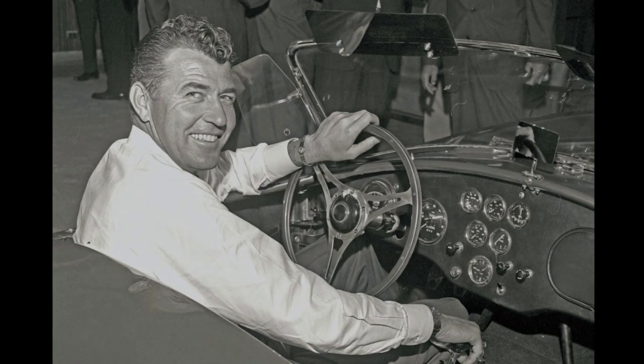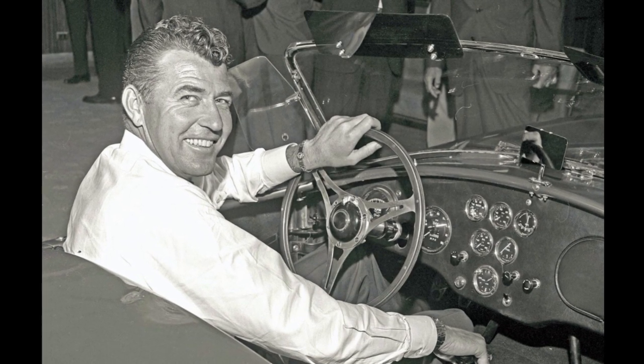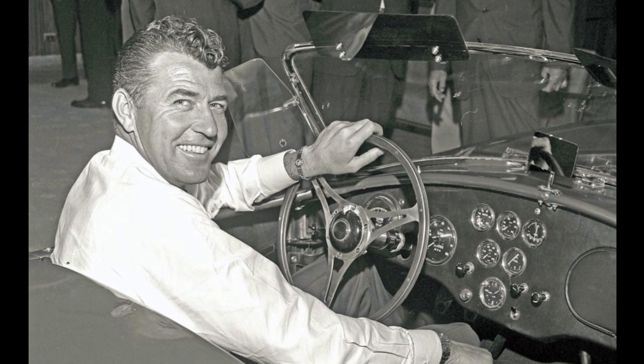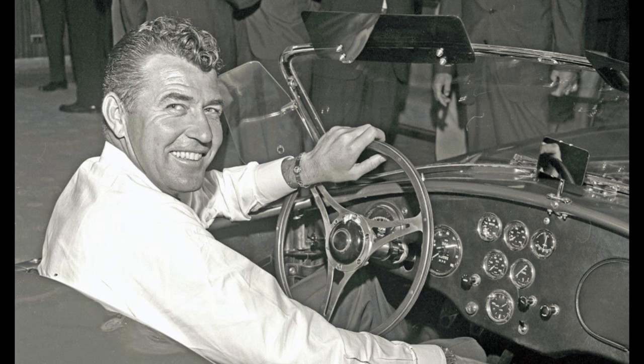So that's the story. That's how Craig Breedlove played a big role in improving Goodyear's drag tires and helping them dominate the drag tire business, only to lose it all to Carroll Shelby.